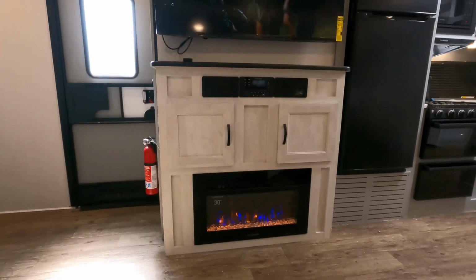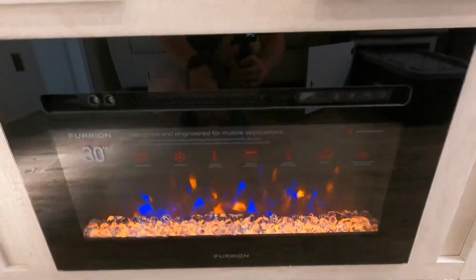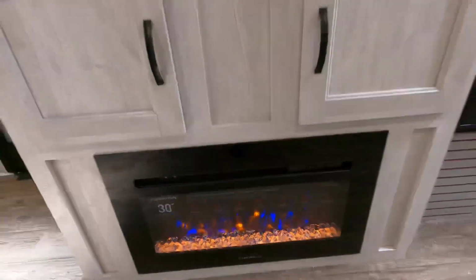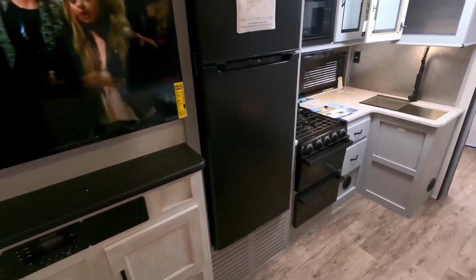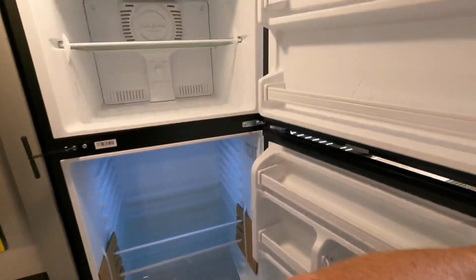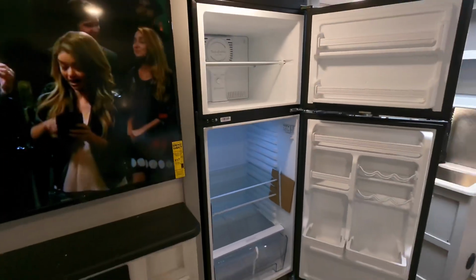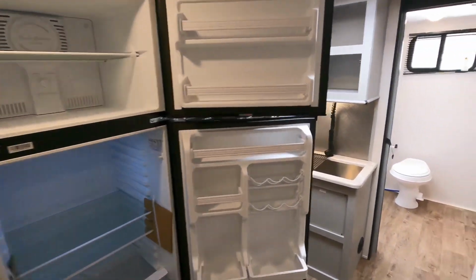30-inch all-electric fireplace, and if you don't camp in the winter, you can turn the heat off and just utilize the lights maybe to set the mood to help assist with moving about the camper. All-electric refrigerator, Everchill is the brand. 11 cubic foot, 12 volt, so it does operate off the built-in 190 watt solar panel.